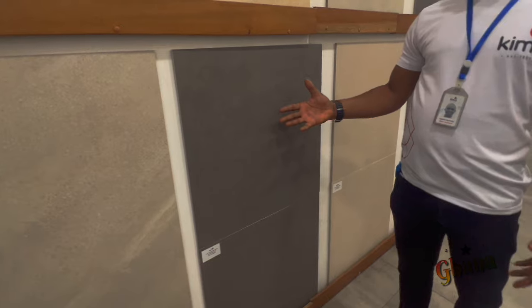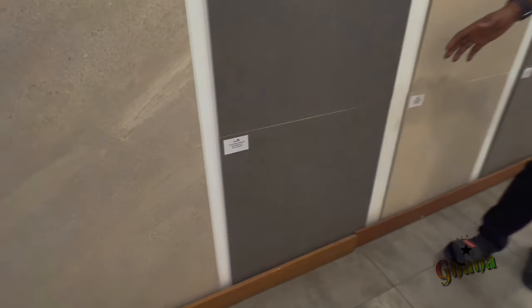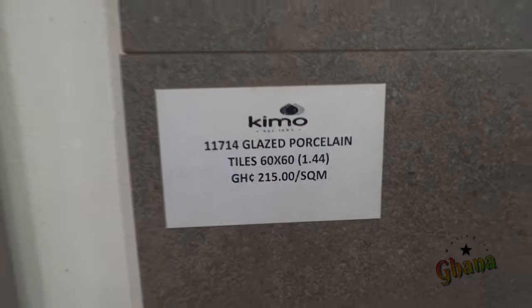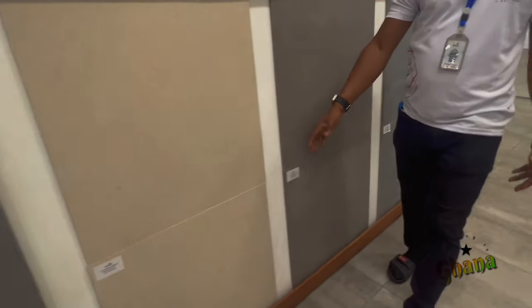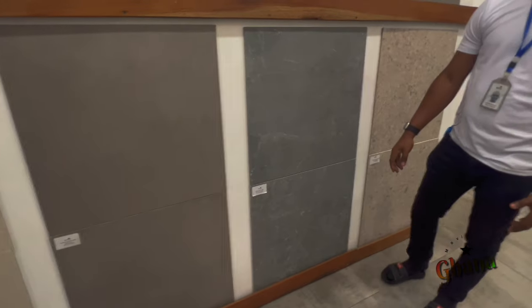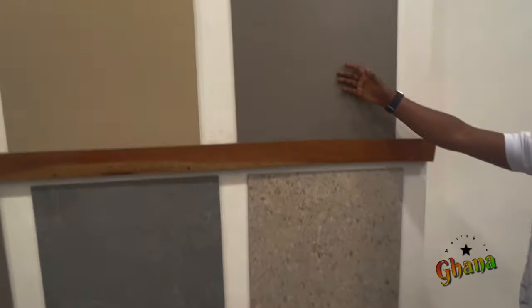Now we're moving to the smaller size, the 60 by 60 tiles. Those go for $215. Most of them around here are $215. As you can see, there is a variety of colors and designs with the same price. And I believe we're going to have a discount on it. If you are buying a large quantity of tile, it will earn you a lot of discounts.